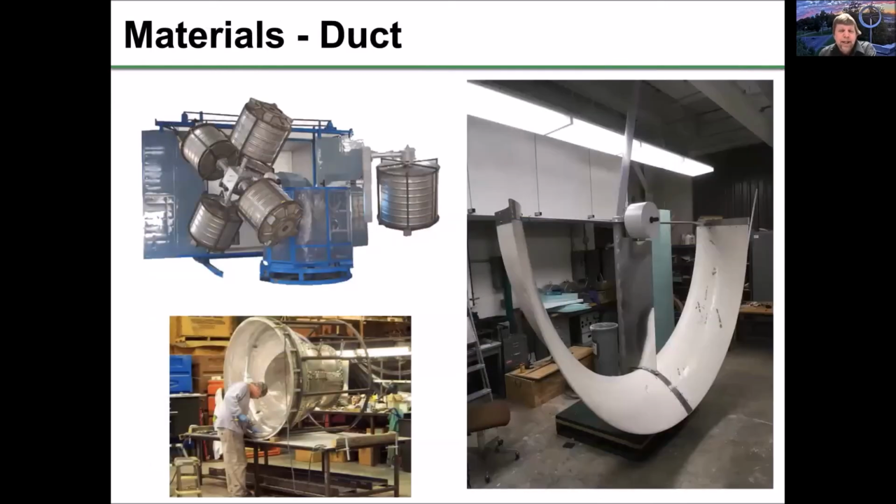What about materials? How do we make our duct? Our initial one was made out of hand layup fiberglass, not an option for commercialization. So we've turned to a rotational molding strategy. That's a rotational molding machine there in the upper left-hand corner. You have these molds, and essentially it's made out of plastic. We've had some interesting challenges, but we've managed to create something.